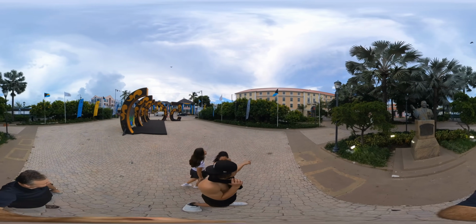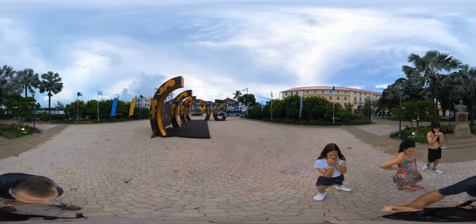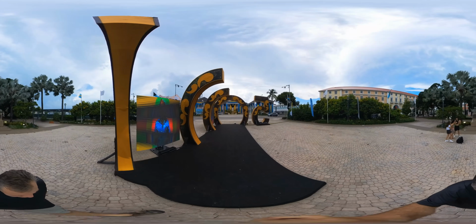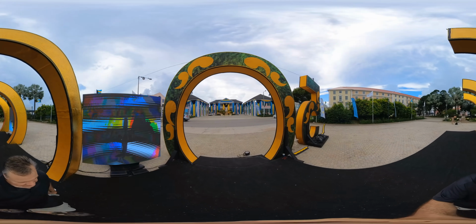The statue that we were just looking at is of Sir Milo Boughton Butler. He was a Bahamian politician who served as the first Governor General in an independent Bahamas, and he died in 1979. Another way he is honored is his picture is on the $20 bill.